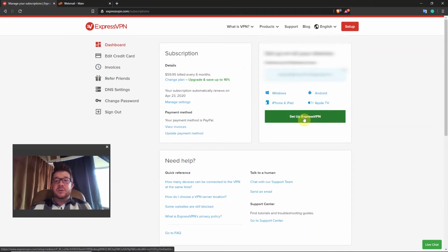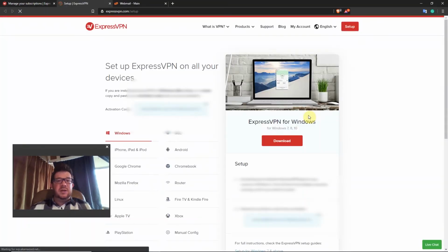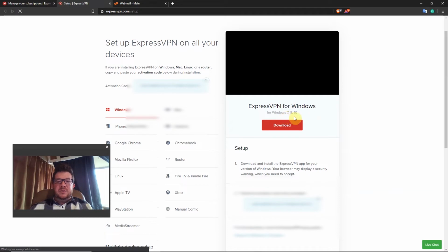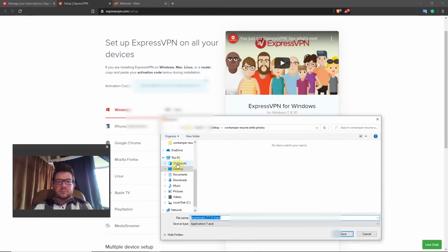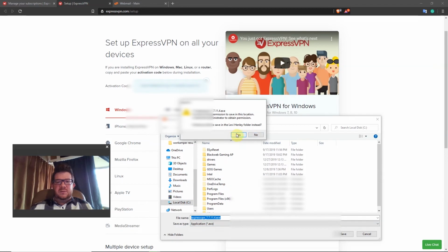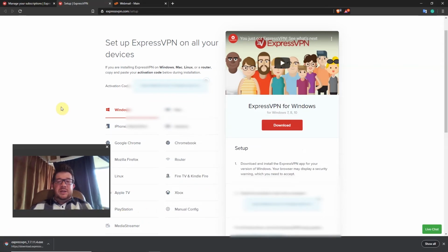So in order to install it on my laptop that I'm using right now, I go to Setup ExpressVPN, and it'll automatically detect that I have Windows. So I download it. And we're going to download that onto my, I'm just going to download that onto my C drive. I don't have permission to save in this location. Okay. So I'm going to download it.